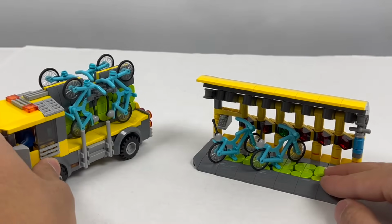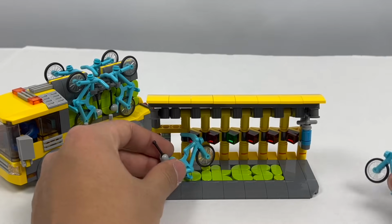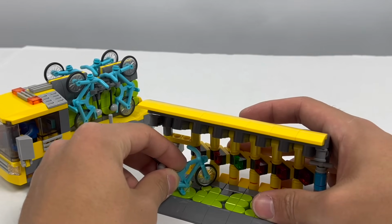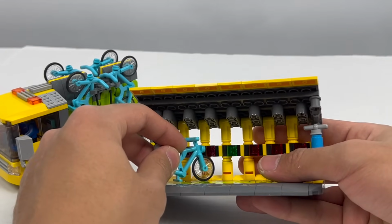I'm really directing most of the criticisms towards this bike charging or holder station right here. You see, first of all, the instruction manuals instruct you to take the headlight of the bike and place it into the stud here. Now, unfortunately, this just does not fit. It is not designed to be placed into the stud, and in fact, it will destroy the entire build if you attempt to do so.